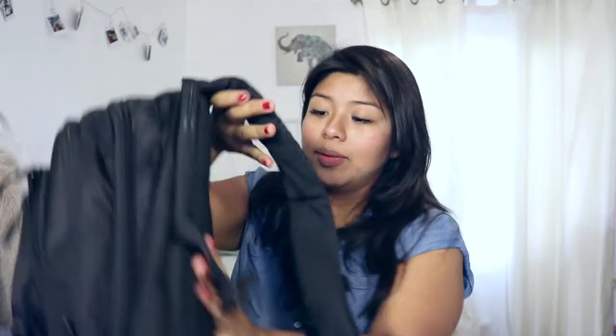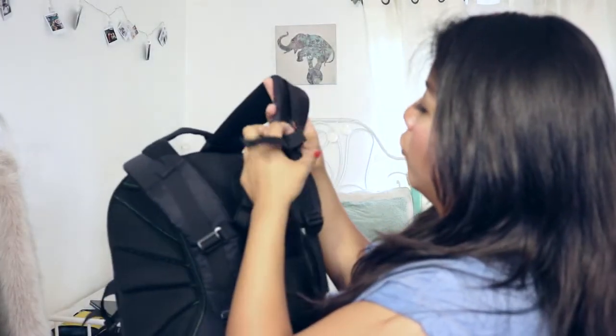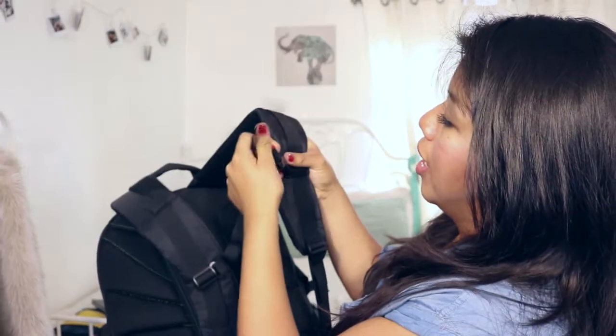It's really comfortable, and then the bag has really nice support, and it also has this support like if you do manage to overstuff your suitcase, you just add this to the front, and then miracles, you're back.